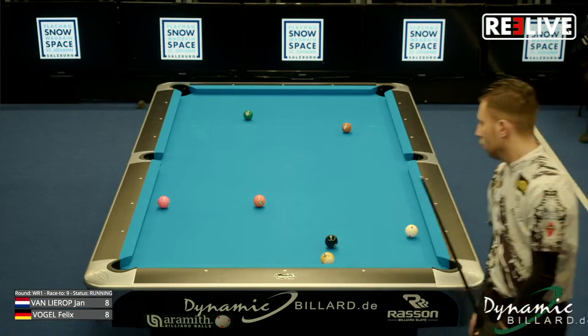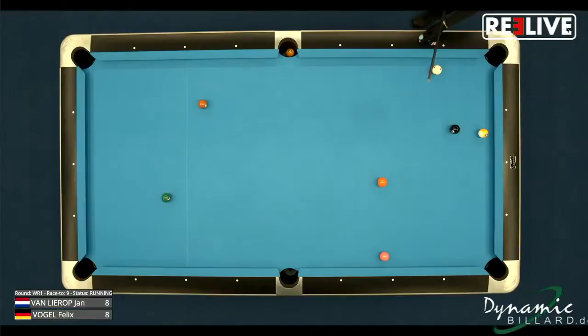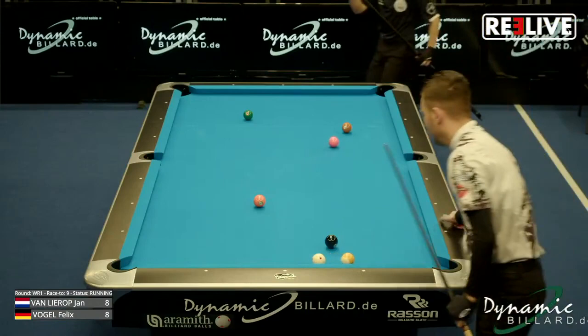Well, Jan van Lierop is thinking about what kind of shots. Ralf Suke is leading on the other table, 8-2. I guess Quinton Pongers is seeming very confident right there. So let's see what's going to happen. It's very interesting. All right, playing around the 9-8. Wow, very nice shot. That's a good safety.